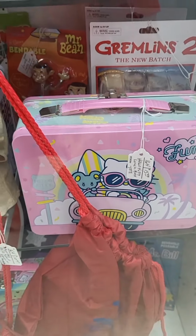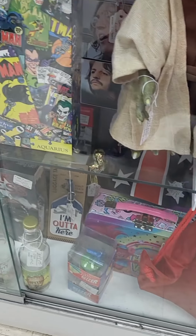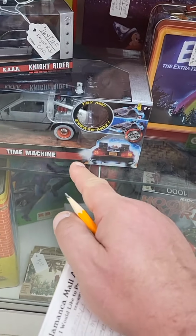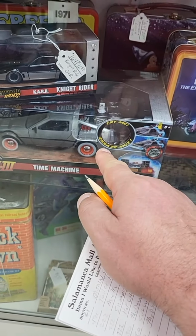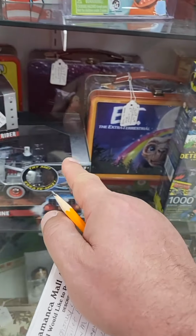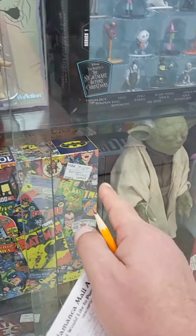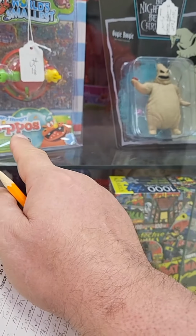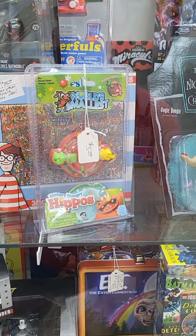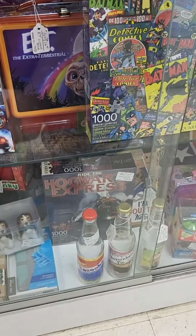Another lunchbox. Hello Kitty lunchbox. Trolls lunchbox. Look at this. I have this. I have this. Time Machine, Back to the Future. I have these. There's E.T. E.T. lunchbox. Looks like I'm going to be buying some lunchboxes, folks, because I like to collect them. Yoda. This world's smallest Hungry Hungry Hippo game. This is a really cool case. Oh yeah, I'm definitely going to be buying some stuff out of this. I'm going to get some lunch boxes.